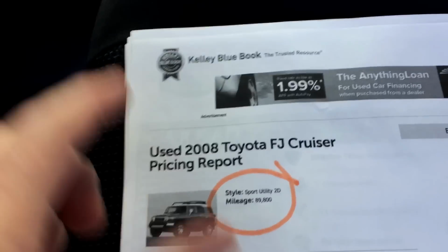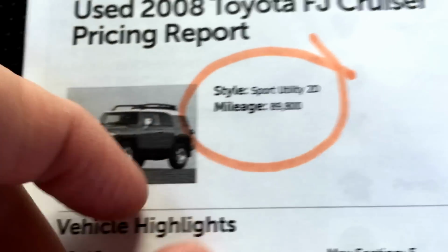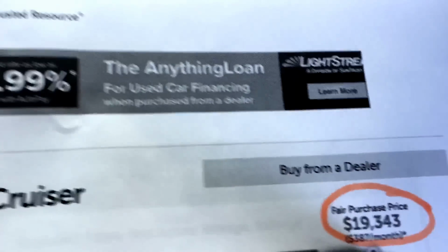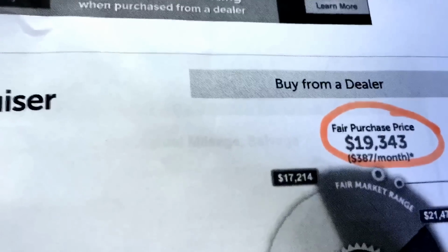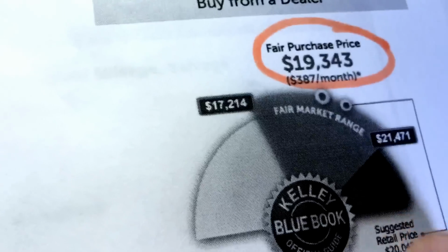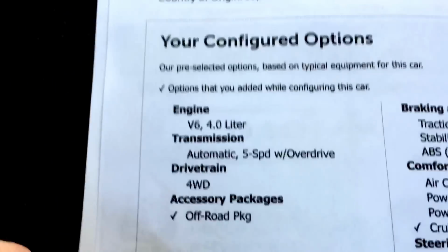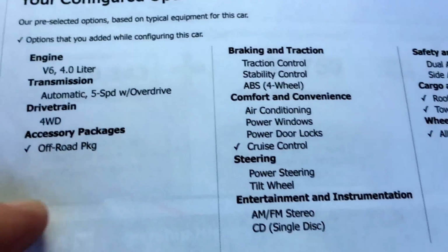Okay? Like I said, I was going to show you as much paperwork as we have. First of all, we did a Kelley Blue Book on it. 89,900 miles. Buy from a dealer, fair price would be $19,343. On the low end, $17,200. On the high end, $21,400. This is what we put in as the information on this vehicle.